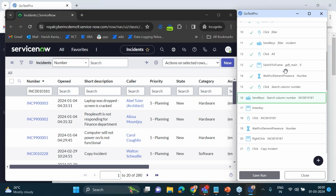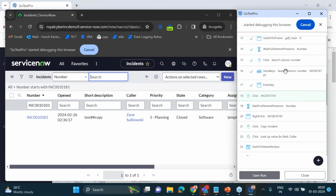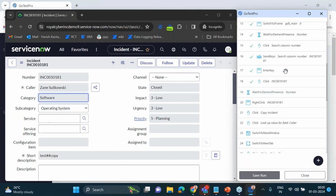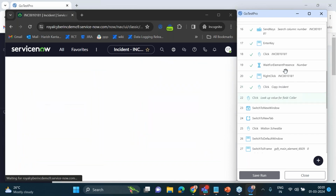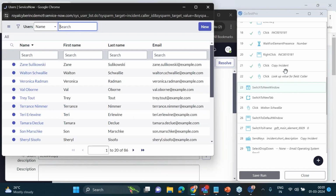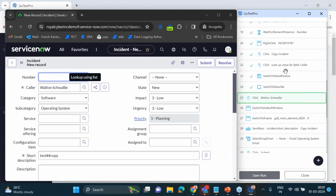And I'm going to search for the particular incident ID, that is INC0010181, and click on that particular incident ID. Now I'm on that particular incident page wherein I'm copying the incident, and after that I assign a caller. You can see I'm assigning the caller as Walton now. So it has got switched to the new window. It has selected the Walton field, and again it is going to switch back to the default window. Now we are on the default window.